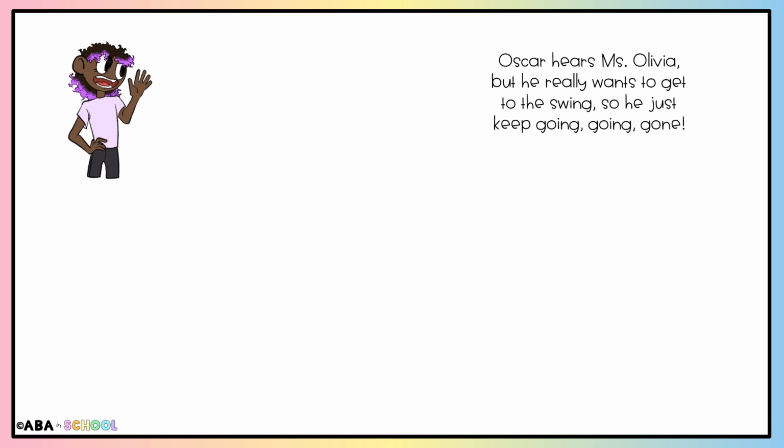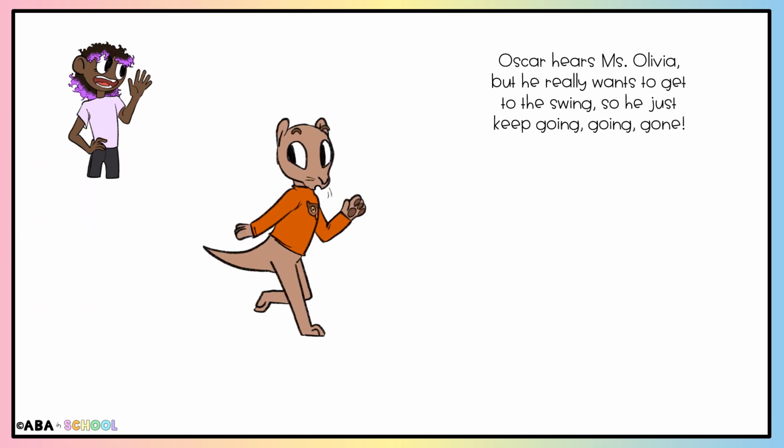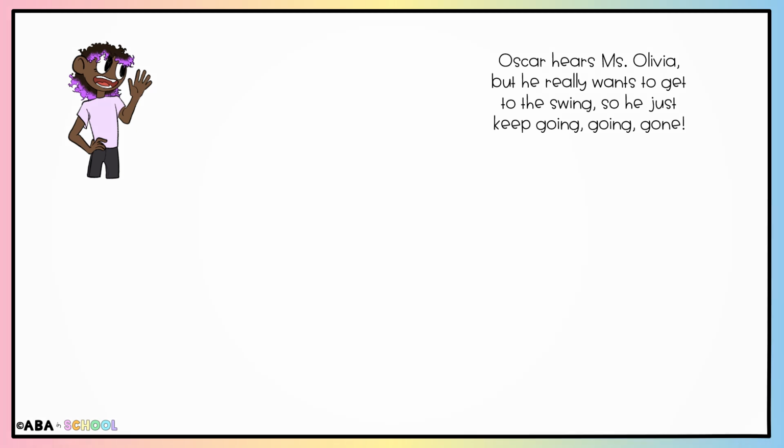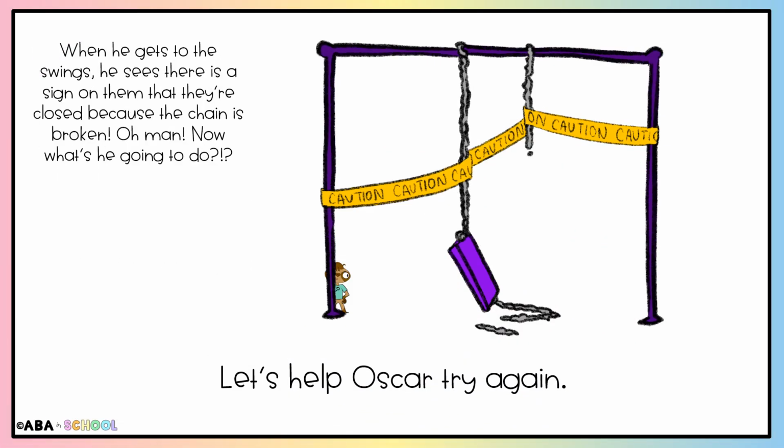Oscar hears Miss Olivia, but he really wants to get to the swing, so he just keeps going. When he gets to the swings, he sees there is a sign on them that they're closed because the chain is broken. Oh man, now what is he gonna do? Let's help Oscar try again.